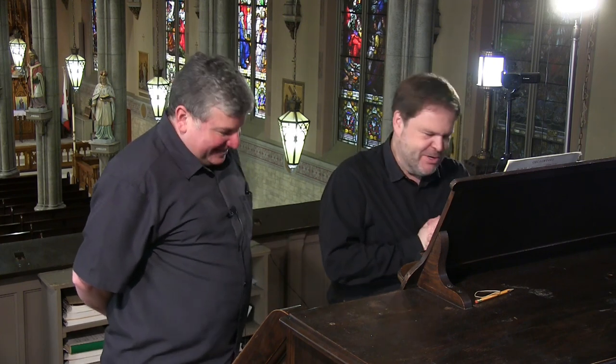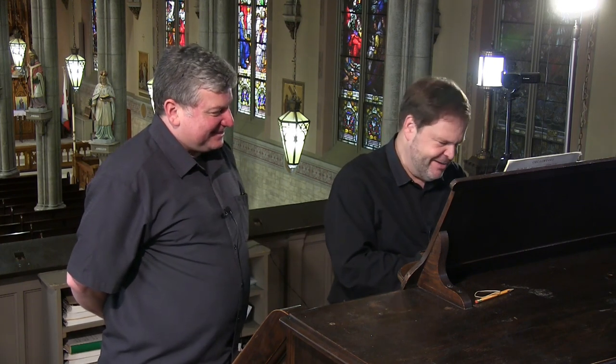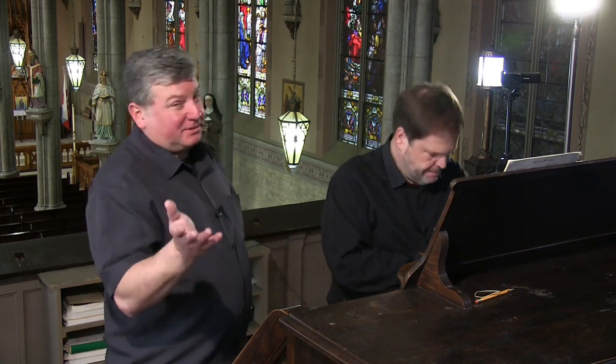In a 15-rank organ. Well, the priorities were different. We don't have a mixture, we don't have a larigot or sesquialtera on this organ. There's only one reed, and we were debating whether that reed is original or has been modified. Again, the organ has had some updates, and so it's possible it's been revoiced or replaced. We're not really sure. We'll have to go see.